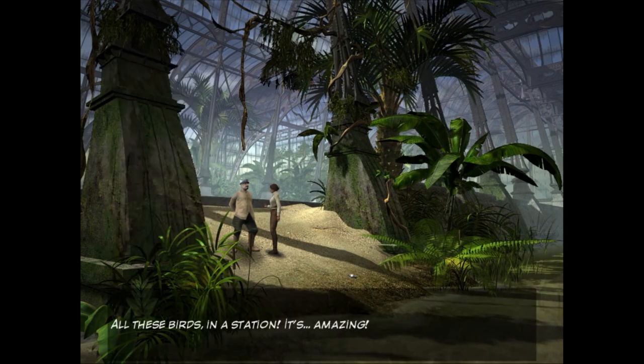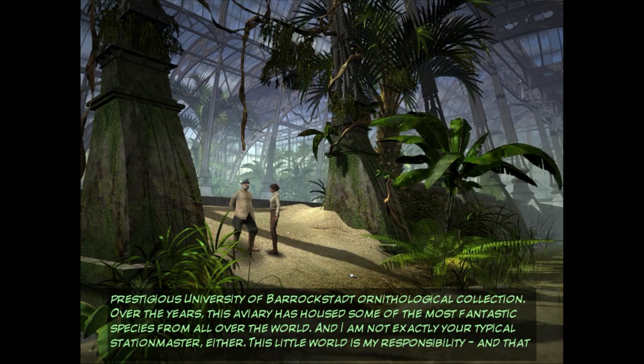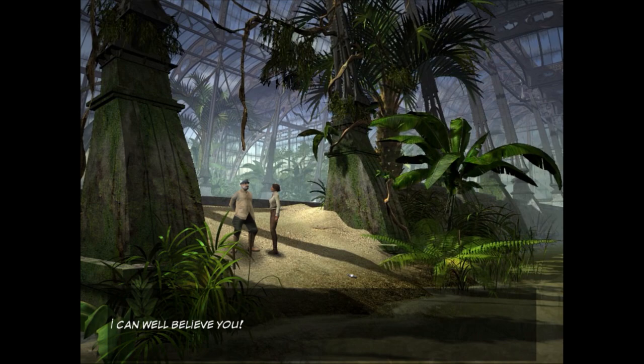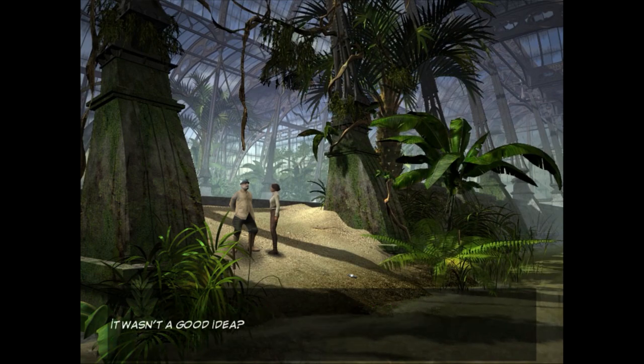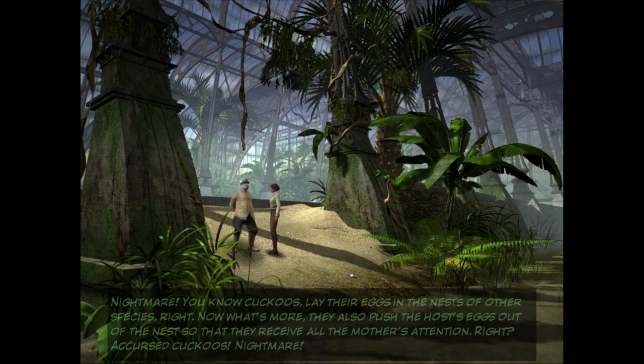Birds. All these birds in a station. It's amazing. This is no ordinary station, miss. Oh, no. These birds are part of the prestigious University of Baruchstadt Ornithological Collection. Oh, okay. Here, this aviary has housed some of the most fantastic species from all over the world. And I'm not exactly your typical station master either. This alone is my responsibility, and that is no easy task. I can well believe you. And you know what's the hardest? The hardest thing is to keep interspecial harmony. And one day some explorer introduced a couple of cuckoos from the Amazon. Whoa. Amazon. It's the other game. You know, cuckoos lay their eggs in the nests of other species, right? Now, what's more, they also push the host's eggs out of the nest so that they receive all the mother's attention, right? Accursed cuckoos. Nightmare. I see what you mean.